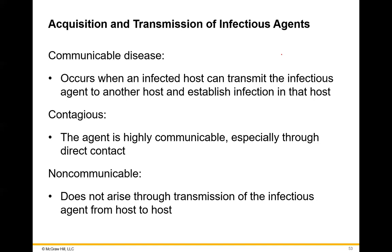Not with you guys. All right, non-communicable occurs when infected hosts can't transmit the infectious agent at all. So that's communicable. Contagious is highly communicable. So it's a different thing. Contagious is highly communicable. So it's spread at all versus highly spread. And then non-communicable are diseases or infections, I should say, that can lead to disease, that cannot be transmitted from host to host. So if you fall and scrape your knee and it gets infected from the dirt on the ground, that's not really communicable, right? People aren't going to get that.